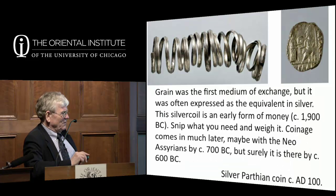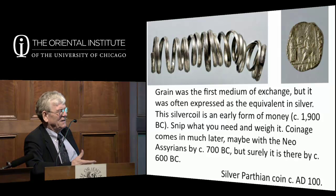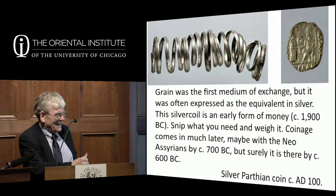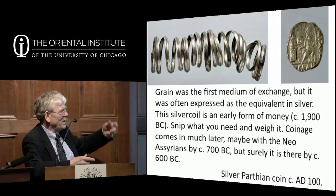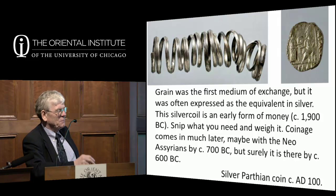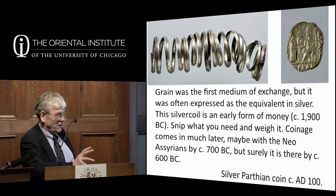Now, this silver coil, very, very important thing. It probably is one of the earliest forms of money we have, currency. Silver is a medium of exchange earlier than that. You know, people pay people off in silver, so much amounts of silver. It's only by weight, and they didn't have a nice, usable, handleable kind of thing. This coil gives them something they can basically hold onto, clip off a piece, use it, weigh it and say, okay, this is it, I'll have to add a little bit more, there you have your silver. Silver is very, very valuable.